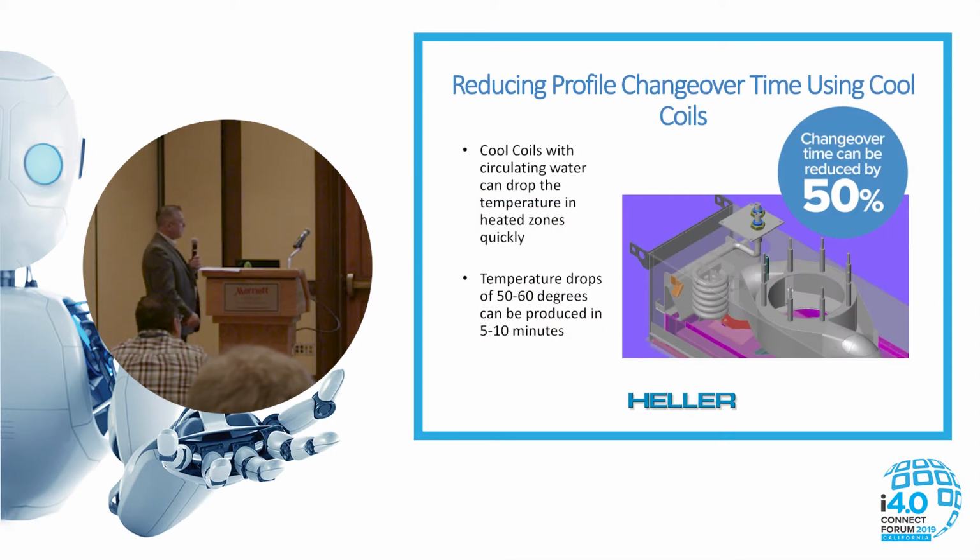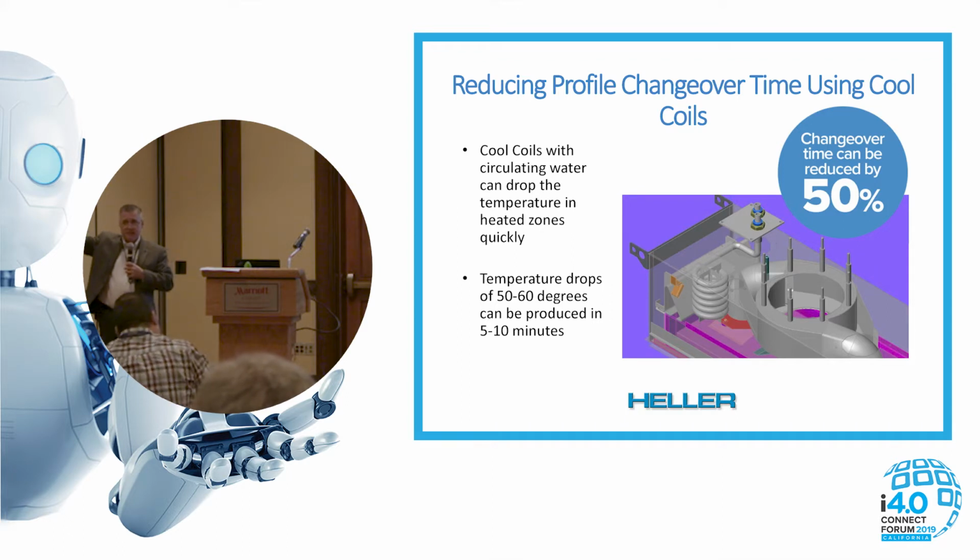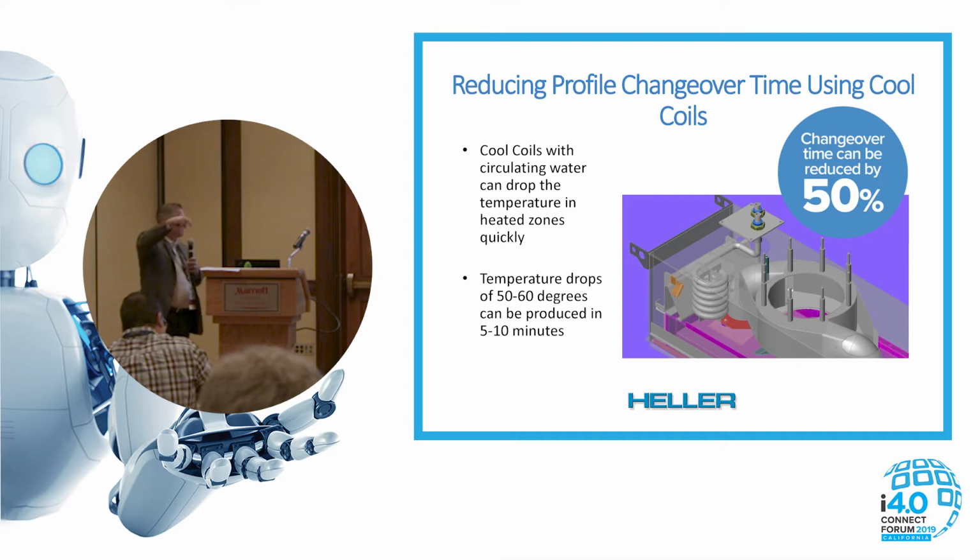There's another aspect where if you don't have a dual lane machine, in a single lane, you can do temperature drops of 50 to 60 degrees in a few minutes using a water coil. Again, this is all controlled by the host. So it knows the next job that's coming because it's connected factory, so it knows what's coming, and it says, hey, let's get the oven working to reduce this changeover time, and let's move quickly to minimize.